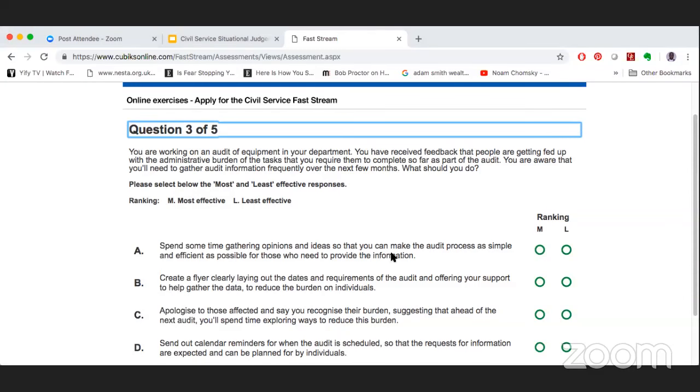Whereas if you compare A to B, B says create a flyer clearly laying out the dates and requirements of the audit and offering your support to help gather the data to reduce the burden on individuals. Yes, while there's an attempt there to reduce the burden, creating the flyer doesn't actually help to understand what people's burdens are. Whereas if you compare that to A, A says gathering opinions and ideas so that you can make the audit process as simple as possible.